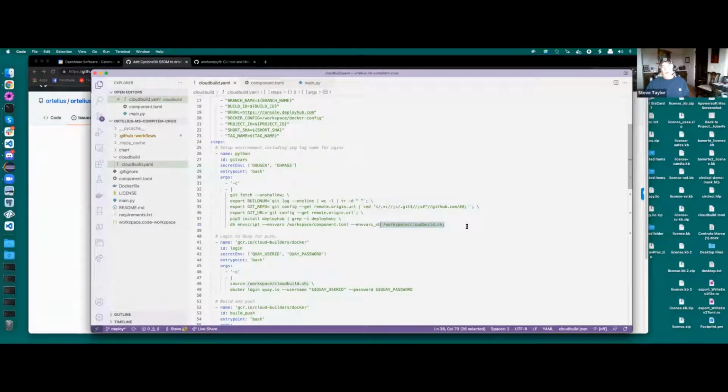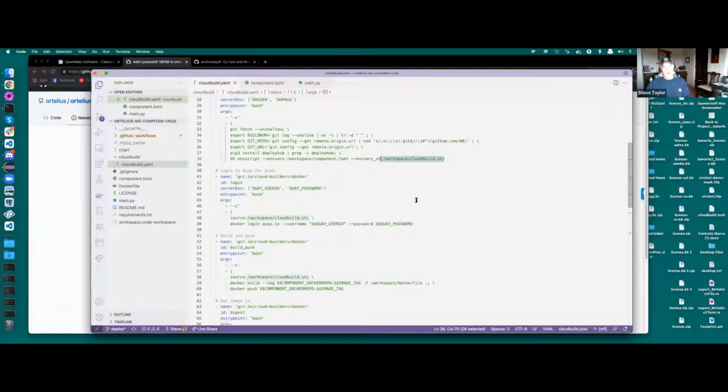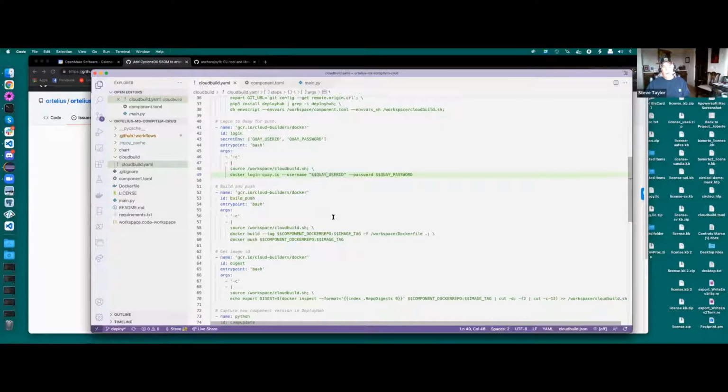The reason we're doing that is we're aggregating together everything that we know at this time. So we're deriving as much as we can from the build system. The next step we're going to go into, because we use Quay, is to log into Quay. We'll see at the bottom where these encrypted user ID and password are coming from. The next step is we're actually going to do the build and push.